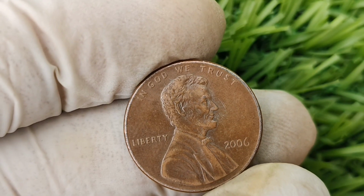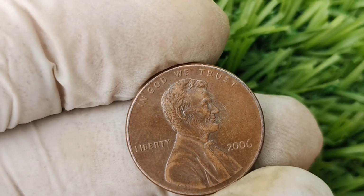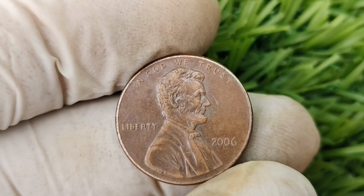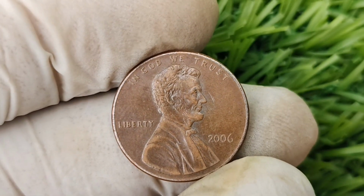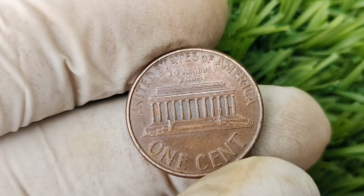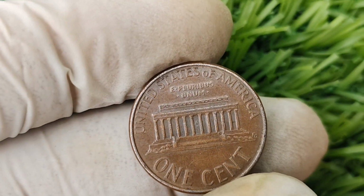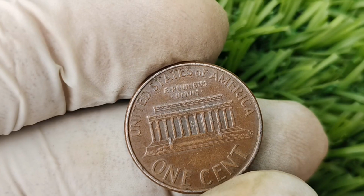Today, we're diving deep into what makes this humble little penny so insanely valuable, what to look for in your own collection or in your couch cushions, and I'll even tell you a personal story about how I almost threw away a coin that could have paid for a yacht. Spoiler alert, I still don't have a yacht. So grab your coffee, your coin jars, and maybe even a magnifying glass, because this one's gonna be fun.